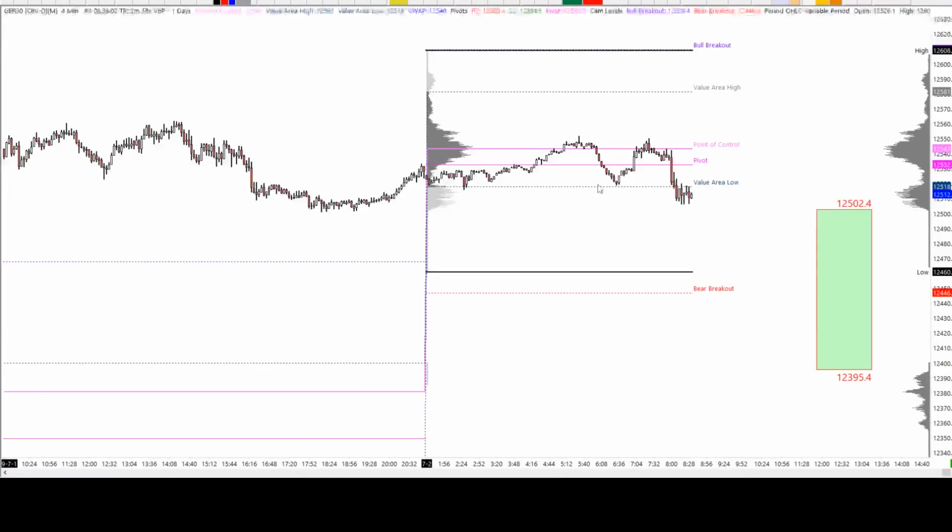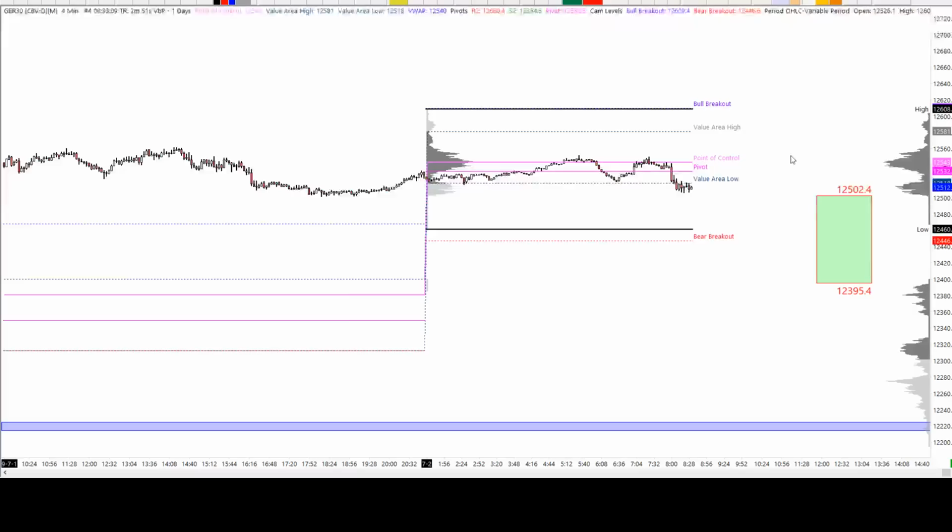Another scenario, or it really builds on it, is this huge low volume void that we have on the right hand side. You'll see over here on this 5-day composite profile, 5 days worth of price action.